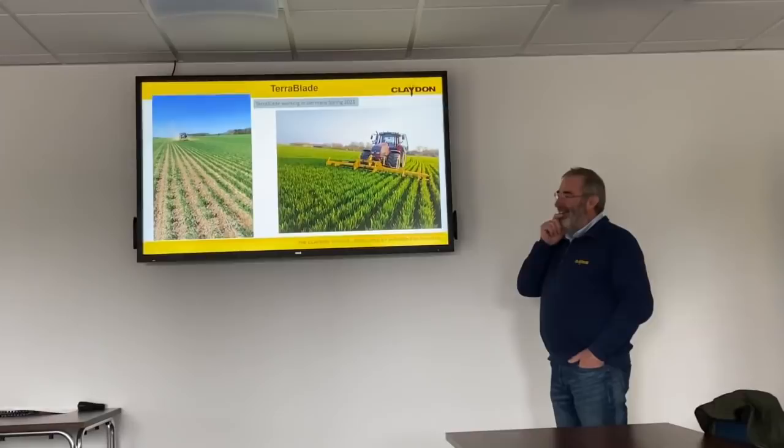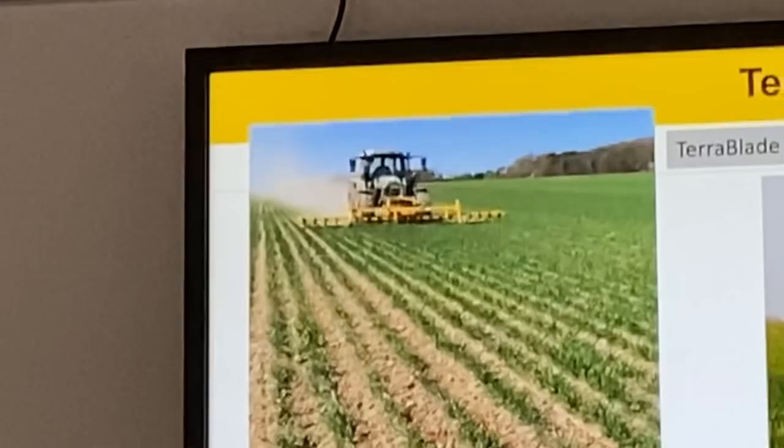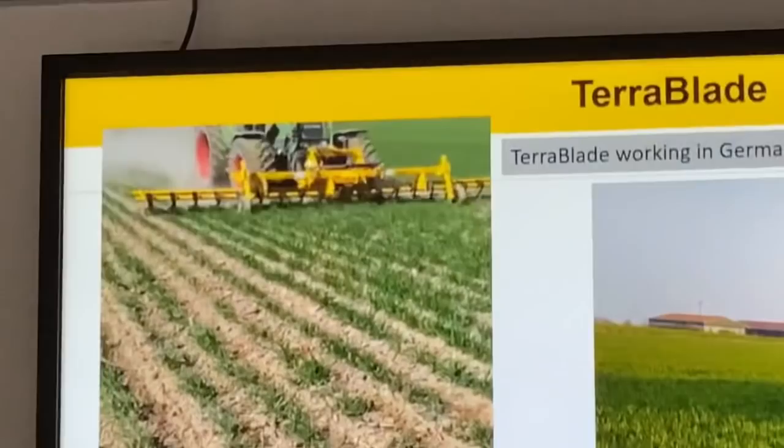Yeah. So this thing is just incredible. So if we look at, and there's no guidance on this apart from the guy in the seat. And you can see this is a customer in Germany, and we've got several working in Germany. And you can see the speed at which he's going.